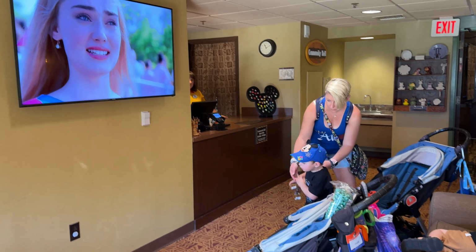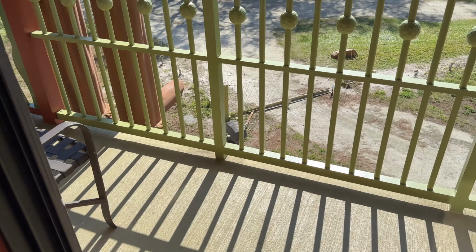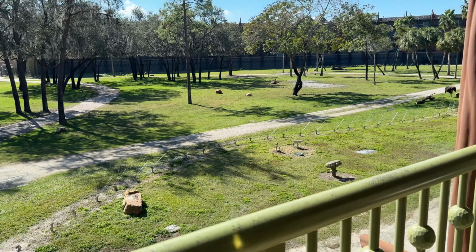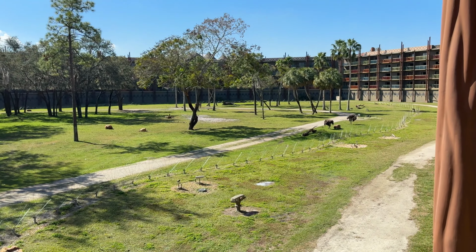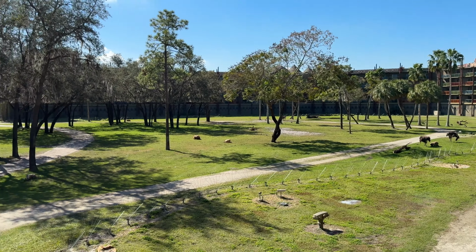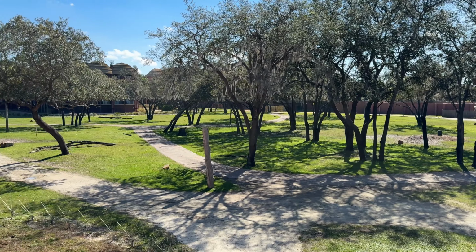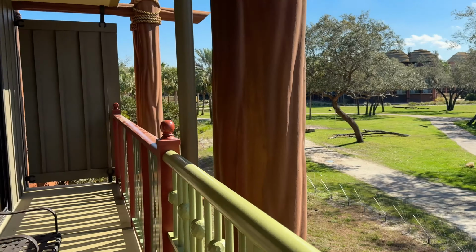And now, let's take a look outside and on the balcony, and look at the Savannah View. So if you're staying here and don't have a Savannah View room, these are places you can come to have that experience. And this is all included. None of this costs extra.